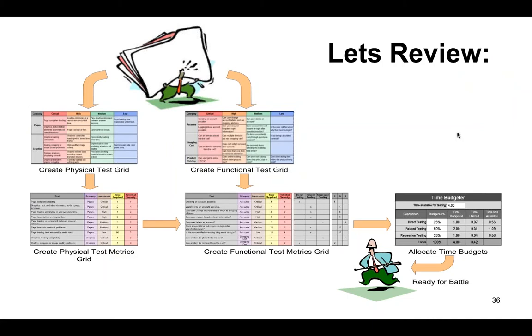So here's kind of a review of what we've covered. Remember that we created a physical test grid and then the physical test metric. You can see that we've flattened it out below here on the left-hand side. We created a functional test grid, and then we flattened it out and created a functional test metrics below that. We've enhanced it. Remember, we added those additional columns for direct testing, related, and regression testing. We've blended that into this time budgeter so that we can take those numbers and actually see how long, based upon how much time I've given, how long is it going to take me to execute this, and how much time extra do I have?